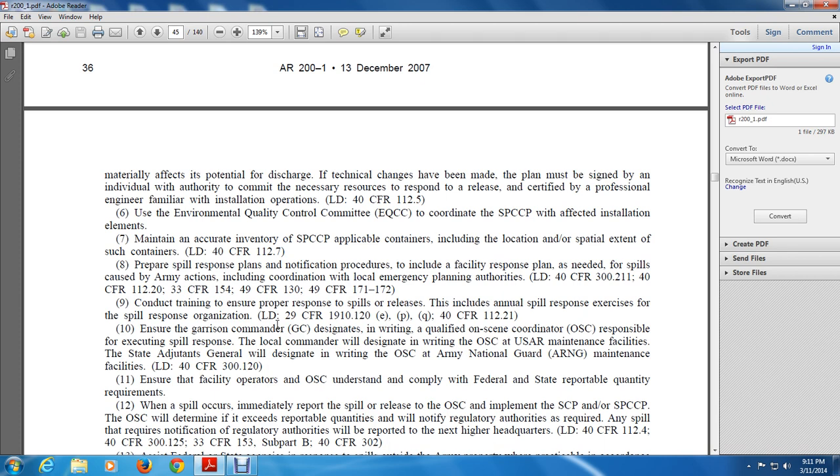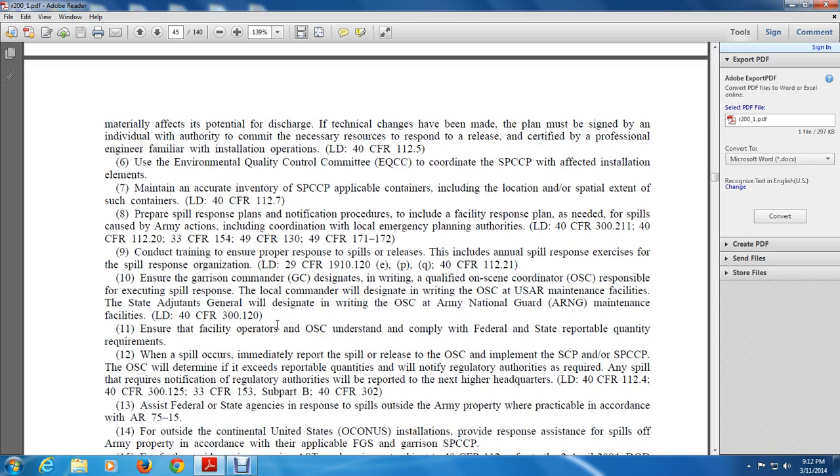Regulatory authorities will be reported to the next higher headquarters: 40 CFR 112.4, 40 CFR 300.125, 33 CFR 153 subpart B, 40 CFR 302. Also, that is known as cleaning and stuff. Anyways, assist federal and state agencies in response to spills outside of Army property and, where practicable, in accordance with AR 200-1.